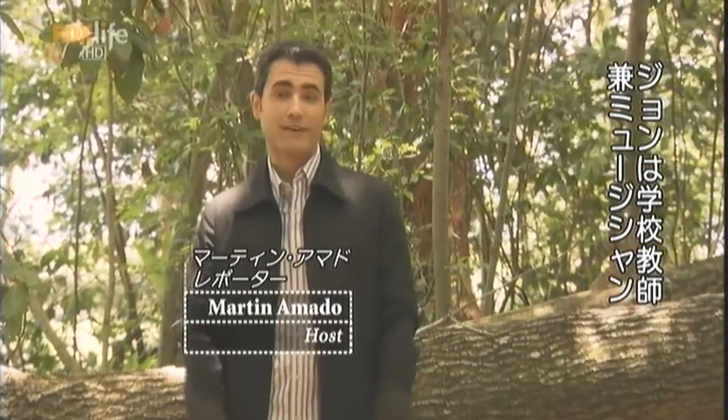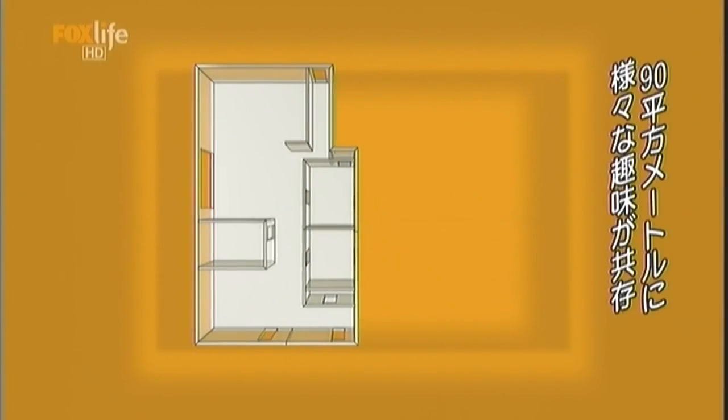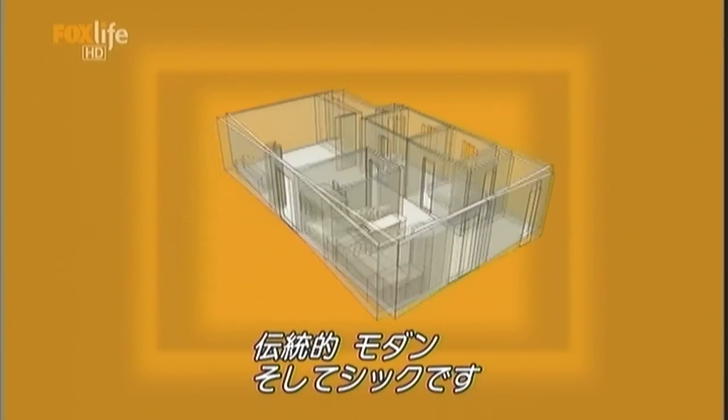John is a school teacher by day and a musician and artist the rest of the time. When it came to decorating his apartment, he called on his brother Frank for some help. Very convenient, since he lives right upstairs. The 980 square foot space reflects John's eclectic taste. It's both traditional and modern, kitschy and very chic.